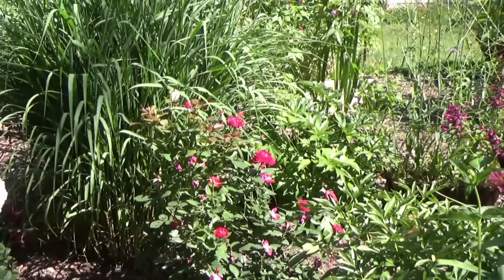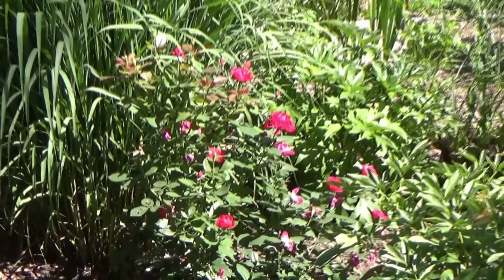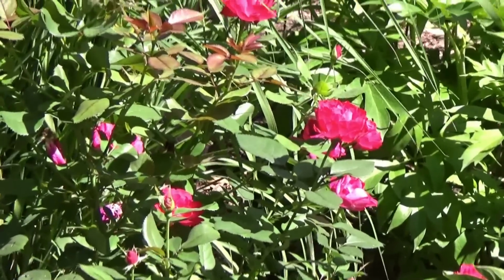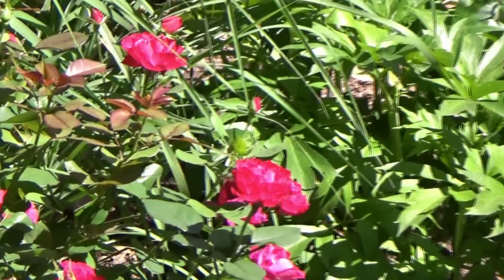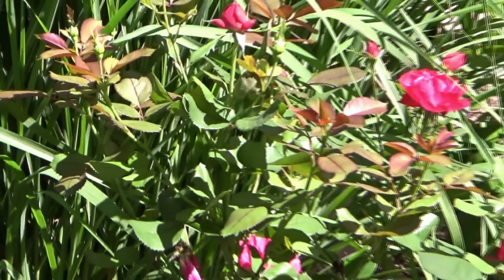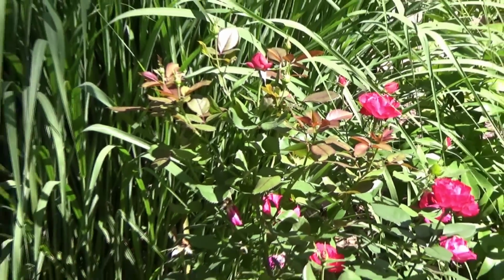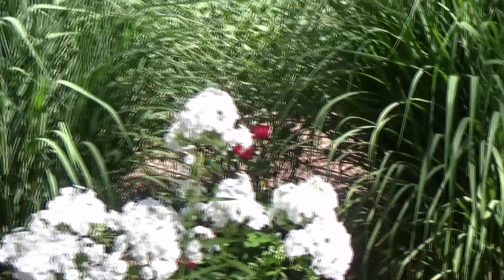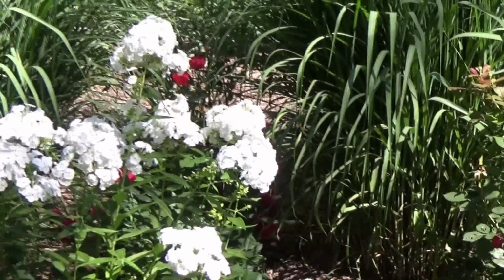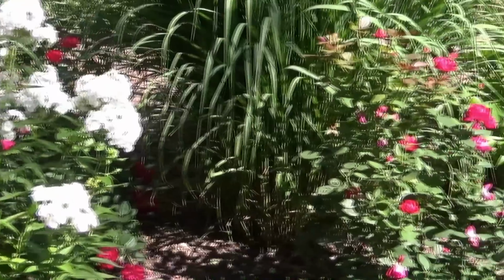And then I have the rose back here. This is also Easy Rose. Double red. Love it. Easy Rose. I guess also easy, hence the name. I do have one back here. It's kind of peeking through the David Phlox. They get about 3 to 4 feet tall, so they're doing pretty good.